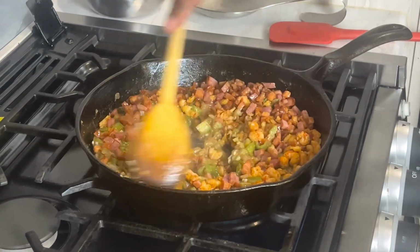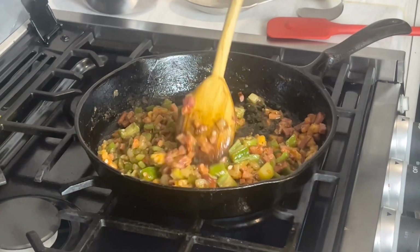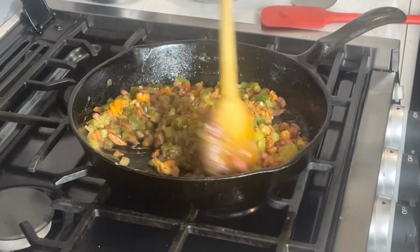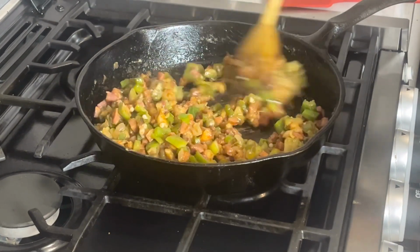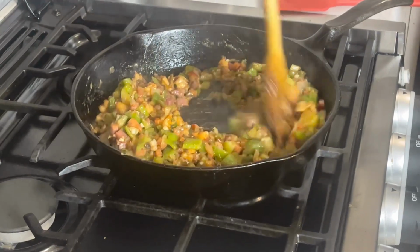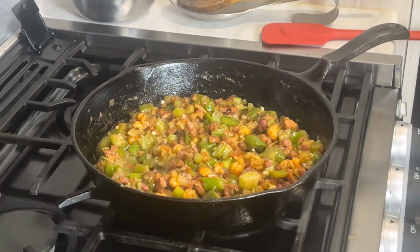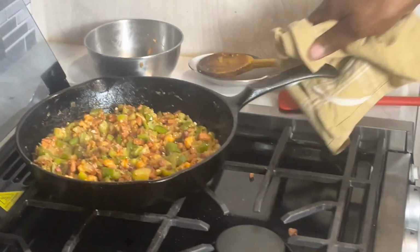And now we're just going to combine everything. We literally will combine it, and we're going to turn our heat off and let that sit for a few minutes. We actually want it to cool down a little bit. And that's going to be our stuffing. Okay, so that's done. And we're going to take it off the heat and just let it sit and cool.